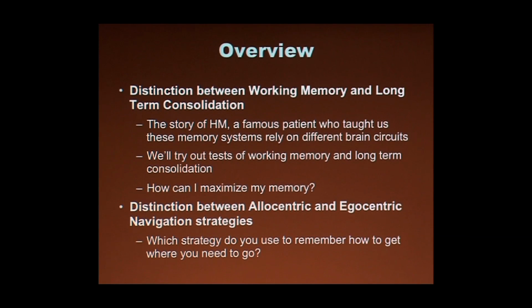During the first half of my talk, I'll focus on the distinction between working memory and long-term memory consolidation. I'll start with the story of a famous patient known as HM, who taught us that there are multiple memory systems in the brain. Then we'll try out some tests of working memory and long-term memory, like the ones that we use at the Memory and Aging Center. And last, I'll end that section with some tips about how you can maximize your memory function using these insights from neuroscience.